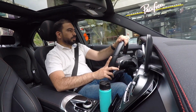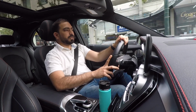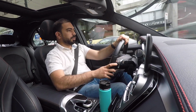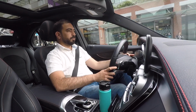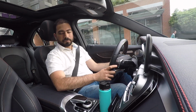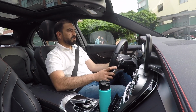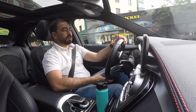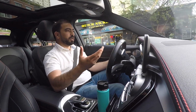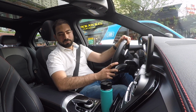Price of this car, starting at 57,000 Canadian dollars, plus taxes and fees. So I think it's a very good bargain for a car that you can use every day, and you can go fast. You can use it on a track day or whatever if you would like to, and it goes.